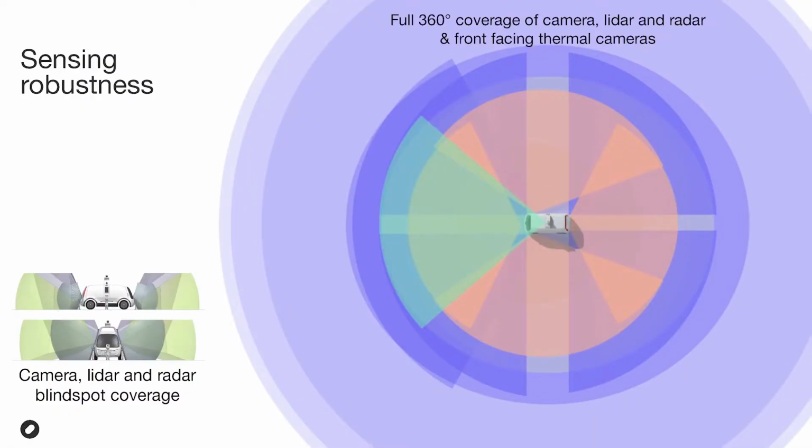When we designed our custom vehicle, we thought about sensors from the beginning. Our bot has full 360 degrees coverage for both cameras and lidars. This allows us to robustly detect and track relevant objects in the scene, regardless of the configuration of the roadway or intersections, hills, or other environmental variables.